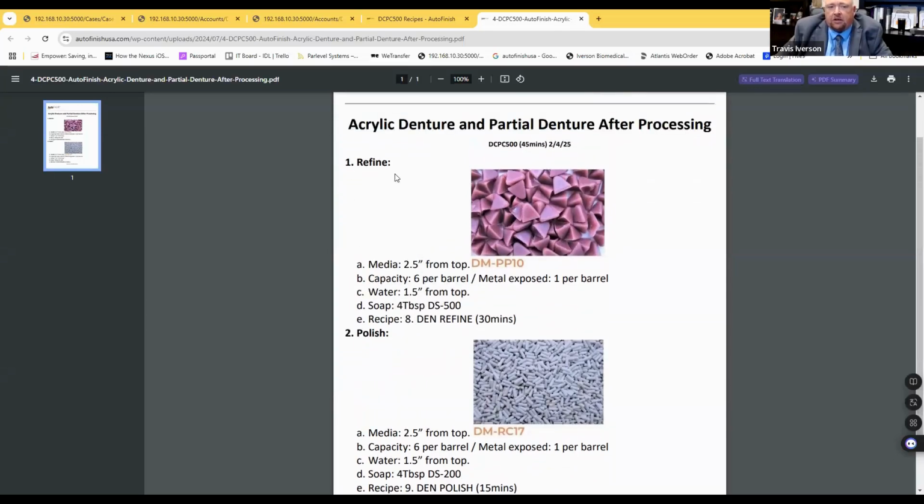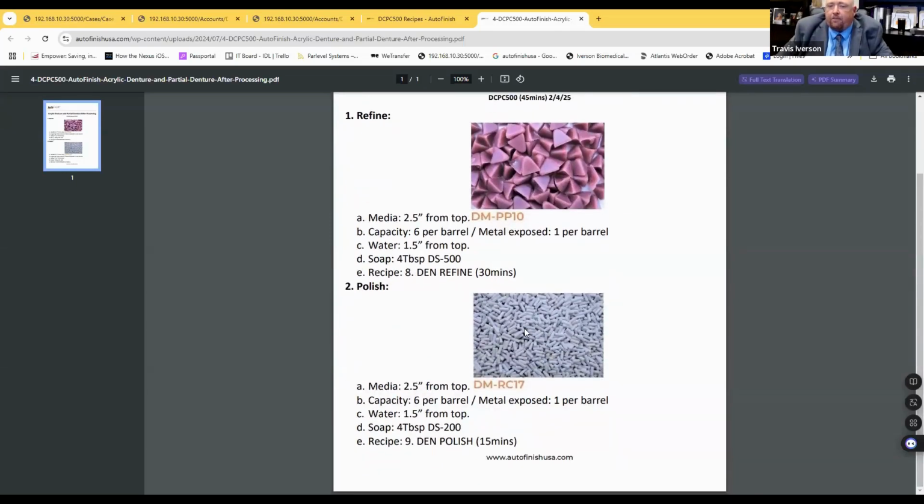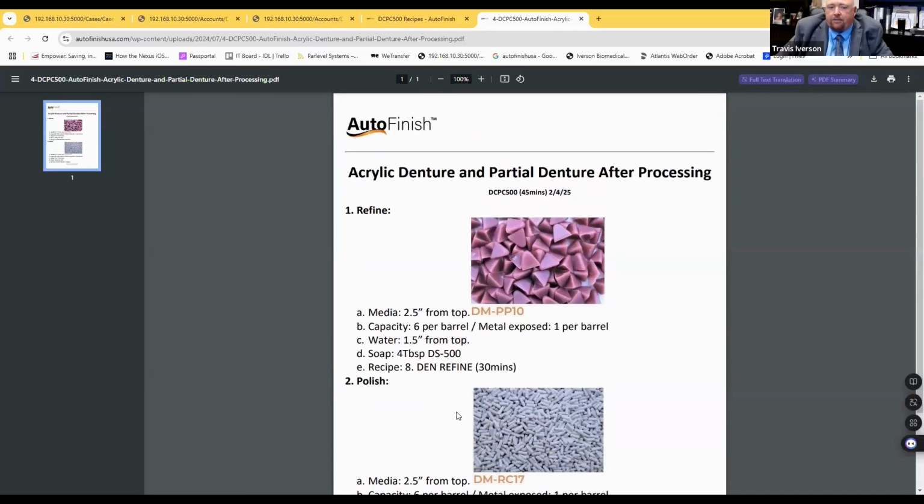The first step is a refined process with what we call the DMPP10, or what I like to refer to as the pink pyramids. This is very similar to a manual process of a rubber wheel, if you were using a hand piece or a bench lathe. You will run this for 30 minutes in the refined process, and then you will put it into the DMRC17 or the porcelain media and run it for an additional 15 minutes to come up with the high shine. The 30 minutes plus the 15 obviously comes out to the 45 minutes.